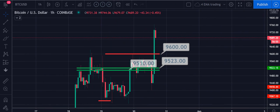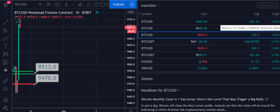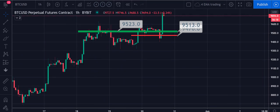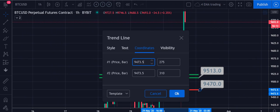Okay, check our Coinbase. Oh, that was Coinbase. Okay, let's change our Coinbase stop. Okay, change our perpetual chart to, this is our Bybit chart. I'm getting confused with both of them. So let's go 9.6.